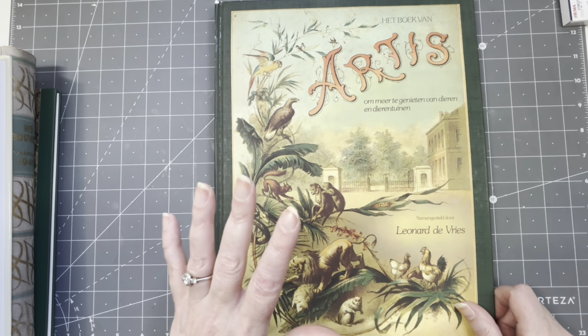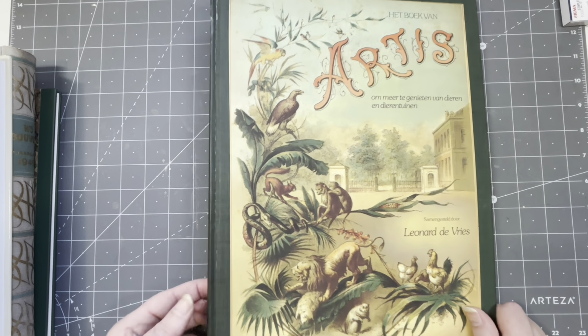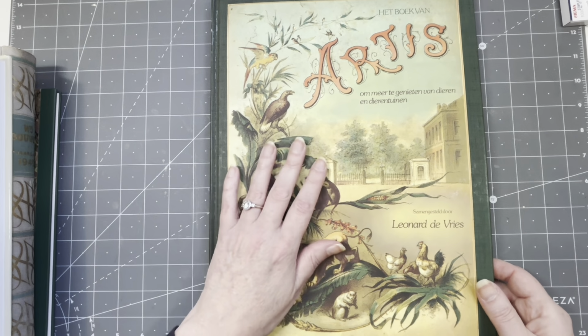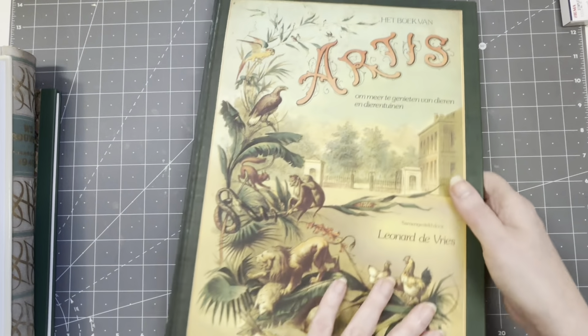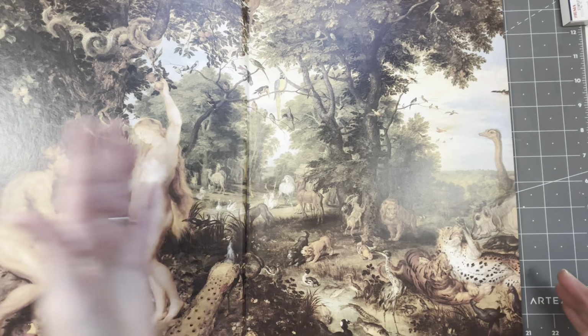This is not one of my favorite books because there are lots of photographs in here. It is, however, one of the books that you find very rarely. You don't find these very often. I only paid €1.50 for it. That's one of the main reasons that it came with me. I do love this, Adam and Eve in Paradise.